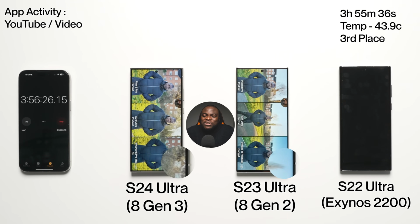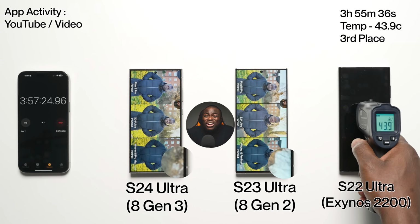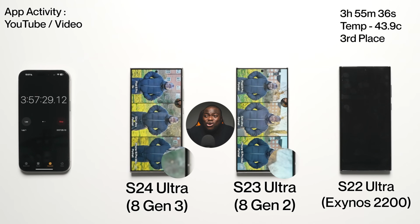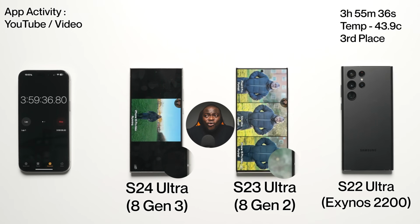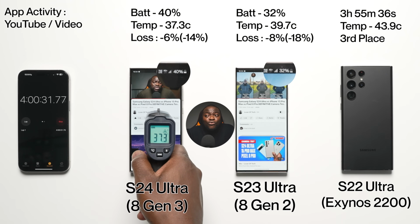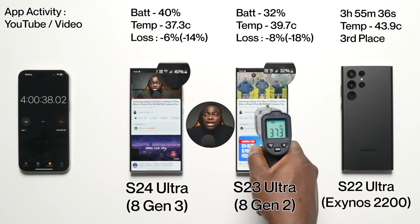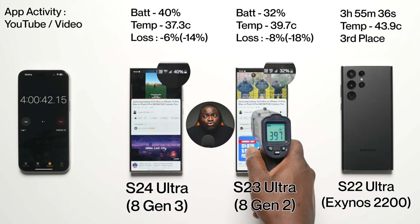Of course, you should be seeing battery life improvement generation on generation, but Lord, under 4 hours, I mean, if it accounted for any extra for full battery health, maybe it might have made it to 4.5 hours, but in this case, nah. At the 4-hour mark, 40% battery, 37.3 degrees Celsius, minus 6% battery loss at the midway point, a total loss of minus 14 on the S24 Ultra, nice. And then 32% battery, 39.7 degrees Celsius, minus 8% battery loss on the midway point, a total loss of minus 18 on the S23 Ultra.